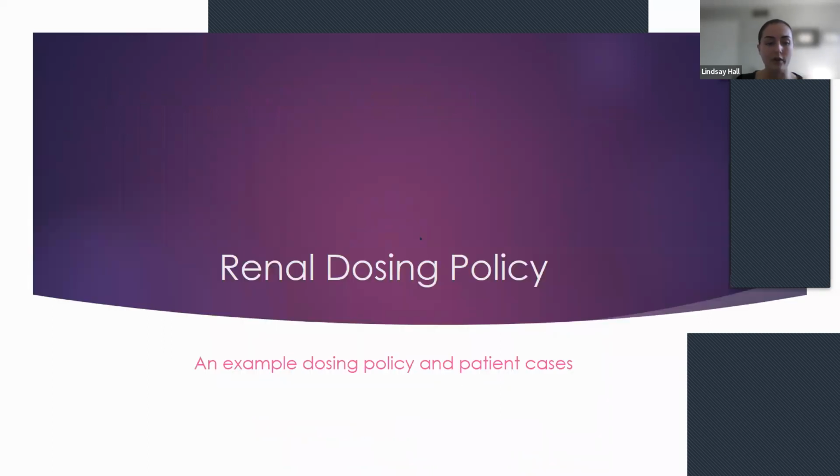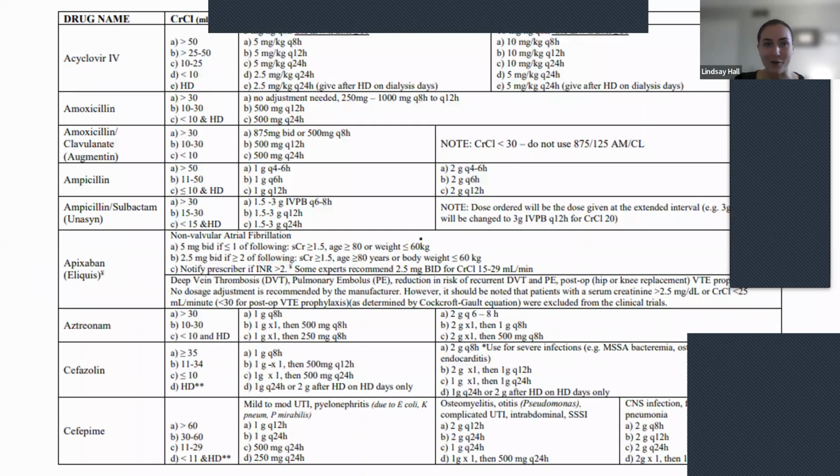And then the example policy that we use. So this is a little overwhelming. I don't expect you to know any of this, but I just want to show you what it looks like. So this again is also printed out and we have it on our computers.